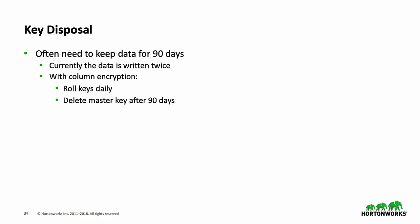Okay, now another use case that's really common is for companies that want to keep the information for 90 days, but then anonymize it. This often happens in web companies where they need to keep the information for a while to make sure there are no problems, but after that they want to get rid of it. Well, with column encryption, instead of keeping 2 copies of the data or rewriting the data after the 90 days, you actually can roll the keys every day and then delete the master key at the end of the 90 days, so that each day gets a new key, and after the 90 days, you just delete the old key. Once the key is deleted, that data is inaccessible because you can't decrypt the local keys anymore, and so you've effectively given up access to that data.